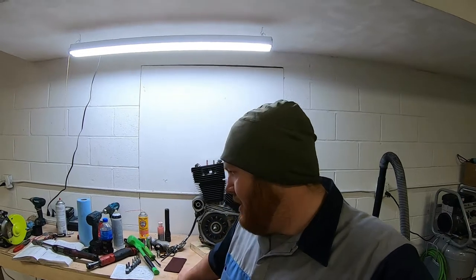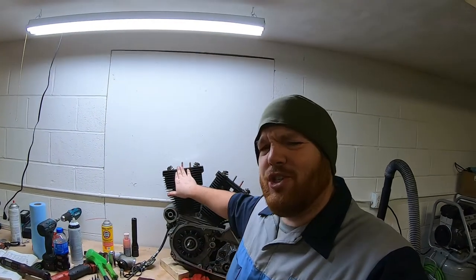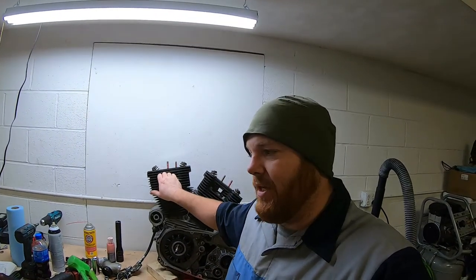A big reason why this engine didn't get done today was JP Cycles. I ordered lots of parts from them. I absolutely love them, but they kind of screwed me this week. I ordered a bunch of gaskets for this thing, and they shipped all of them except one. But I called customer service, they got that squared away, gave me a store credit, and they're gonna get that gasket out to me next week. So this engine should be totally done next week.